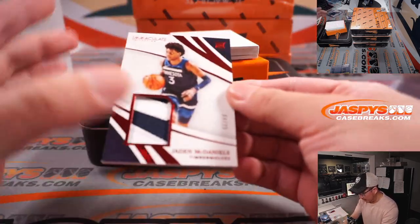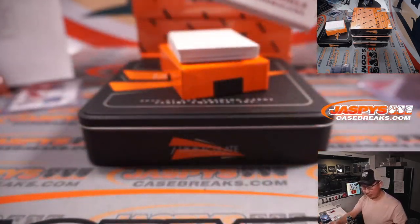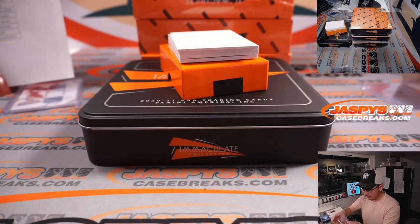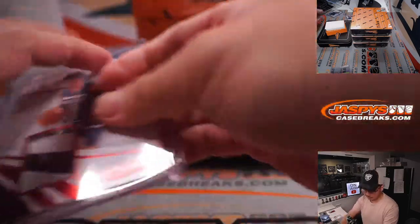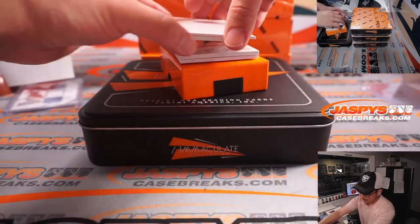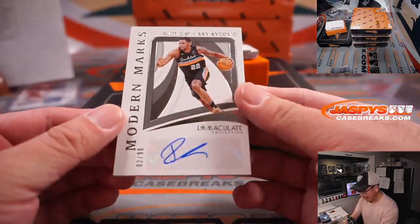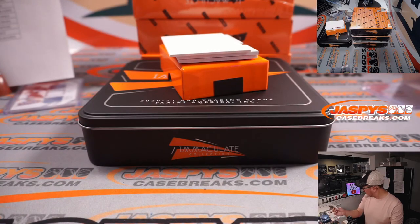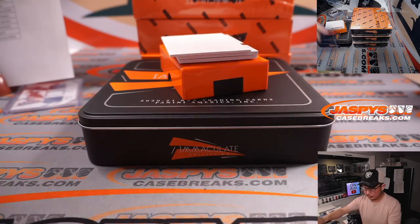All right, and we got Jaden McDaniels, 4 out of 25, two-color patch. Sean Maddock with the T-Wolves. Maybe we'll find his teammate. We got Modern Marks, Rudy Gay, San Antonio, 2 out of 99, Spurs. Part of the Dallas group, which is over here. That's Jesse with Spurs 2.